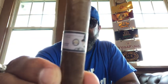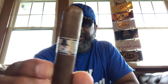Sweet tea, coffee, sweet tobacco, and a little cocoa there on the foot. Pretty nice. It's a nice feel to this Toro, man. I'm really digging the bands that are coming on these LCA sticks, man. This band has got a lot of information on it. It's not too overpowering, but it's got just enough on it to make it interesting.